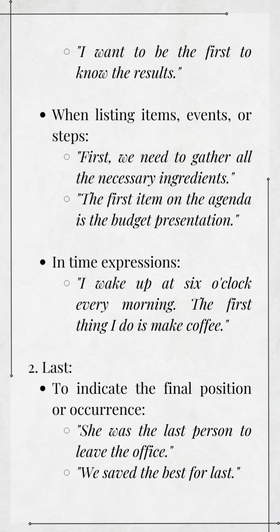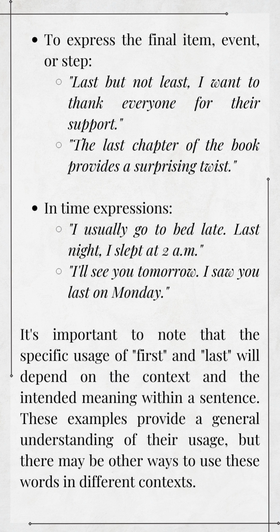Last. To indicate the final position or occurrence. She was the last person to leave the office. We saved the best for last. To express the final item, event, or step. Last but not least, I want to thank everyone for their support. The last chapter of the book provides a surprising twist.